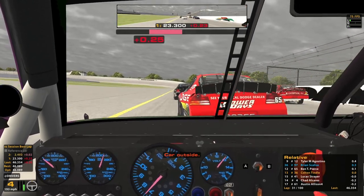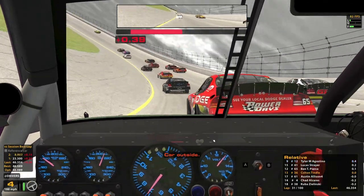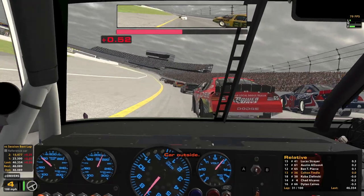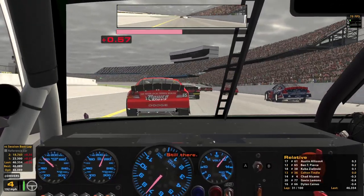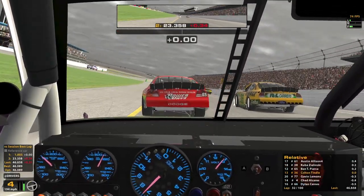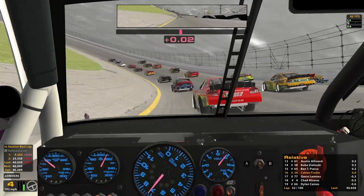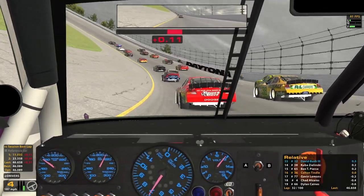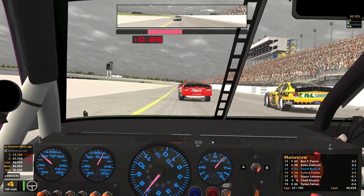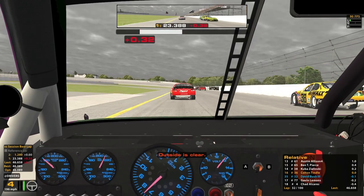The car outside. Still there, hold your line. Outside clear. Car outside. Go low. Clear outside. Car outside. Still there. Getting passed back by the outside lane all of a sudden. Outside, clear. Is that lap car we're passing up there, maybe? Looks like it. At this point, I think you just gotta get off the track with the way things are going. Do we really need lap cars right now? Maybe I'm too harsh. Outside. Still there. Outside is clear.